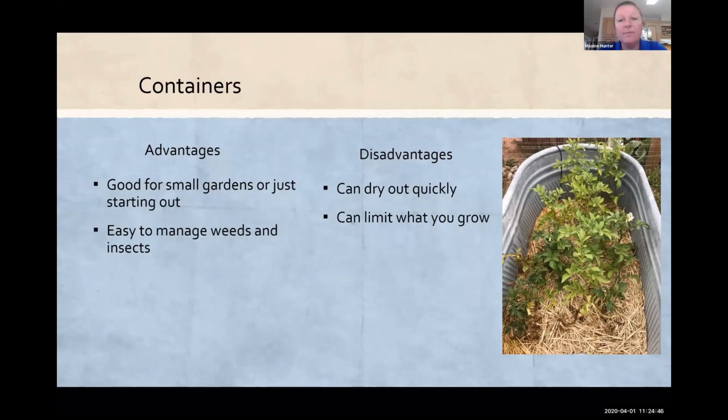Some of the disadvantages to containers is they dry out a little more quickly than a raised bed would, or other sandy soils will dry out really quickly. But if you've got good soil and you water it early in the morning, it'll stay wet enough for the plants to do well in it for quite some time, whereas a container can dry out within a couple hours.